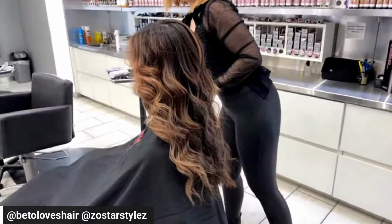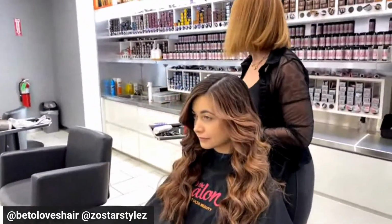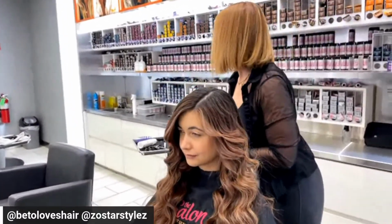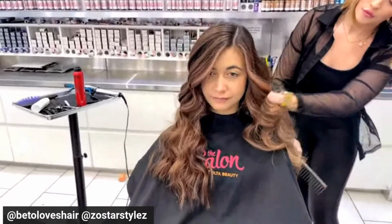Over here. Hey, Zoe. Yes. Could you repeat what iron you used again? Sure, I'm using the Babyliss. This is going to be the Nano Titanium, the XL barrel. This one's going to be in the 1 inch, but it also comes in 1.5 for more of a relaxed wave if you're looking for something that's a little bit closer to Beto's. So I'm really just going to brush this through.